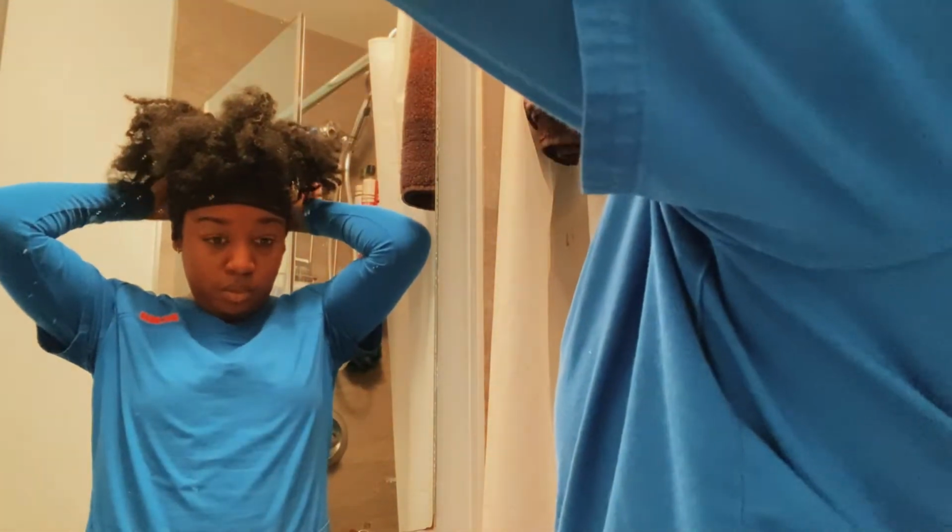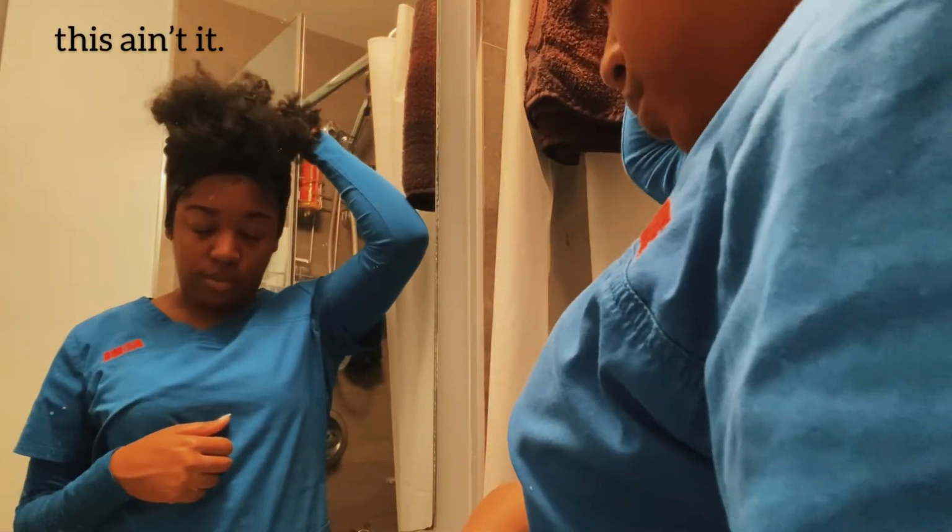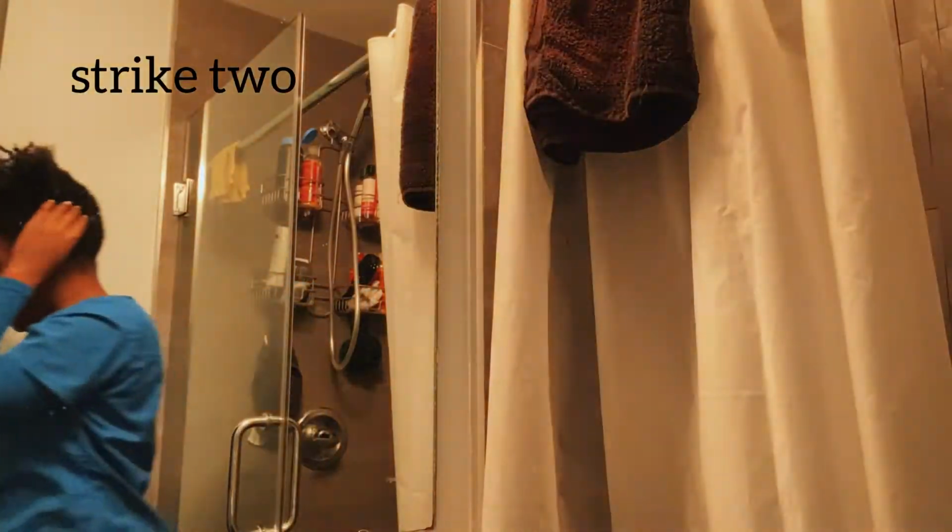Usually, I don't take this long to figure out what to do with my hair. I usually know the day before, or I already have it pre-styled, but today it was a struggle and I didn't have much time to figure it out. Plus, I really only had like 15 minutes to do so. And then I had to make a plan C.